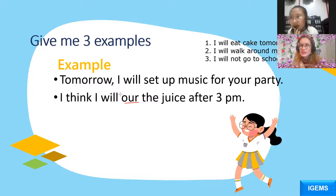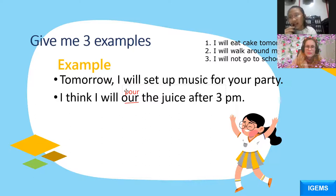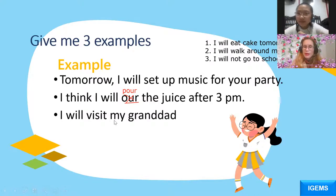What is wrong with this sentence? I think I will hour the juice after. How do you hour the juice? You can't hour the juice. It's pour. I will pour the juice. Yes. Good. So we need to look out for things like this. They try to catch us. So I think I will pour the juice after 3 p.m. Third one. I will visit my granddad. Yes, grandpa. Good work.